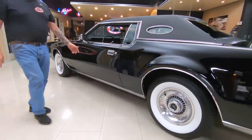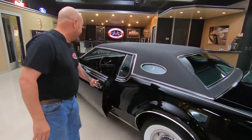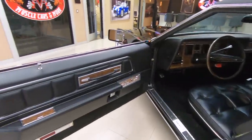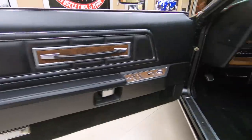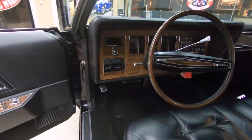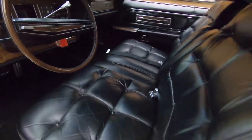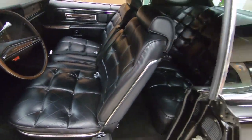The car is absolutely gorgeous, man. Check out the black interior. Gorgeous door panels, gorgeous door jams. Just everything about this car, low mileage, just over 60,000 miles on this beauty.